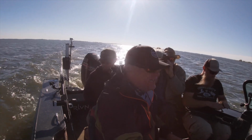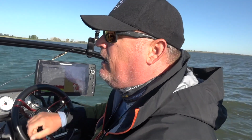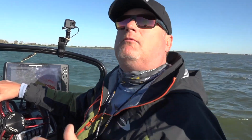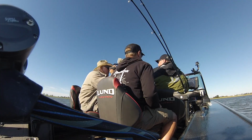So basically, we're gonna work the shallows early. There's some wind coming into this little bay here. The fish are hanging deep. I've got lead core, we're gonna go real deep. Later, as the sun gets higher and these fish move out, we're gonna go deep. But we're gonna start early in the shallow. And the fish are here.